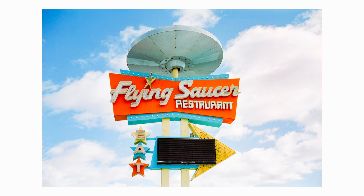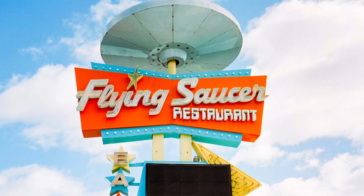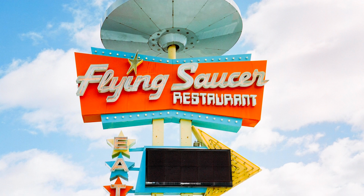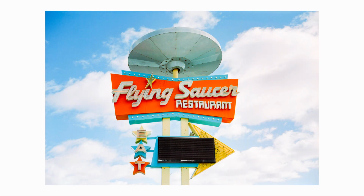The sign for the restaurant is one of the most interesting ones I've ever seen. I really do like this shot though. I like the way the clouds and the blue in the background complements the colors of the sign itself. I think this is probably my favorite image shot on the whole trip. I like the colors, I like the sign and how it's isolated against the background in the sky.